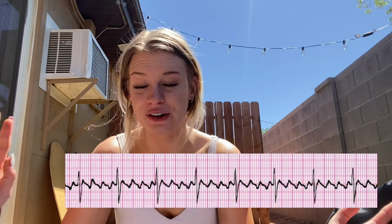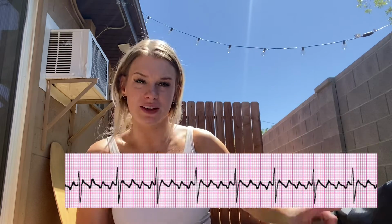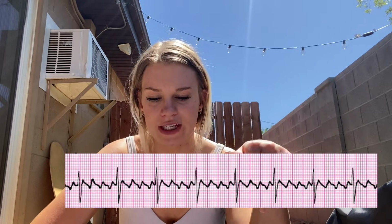Let's go over atrial flutter. The defining characteristics of this are they are going to be regular, and they're going to have no P's. So it's going to be a skinny normal QRS with regular R to R intervals. The ventricles are going to be at 70 to 150, and the atria are going to be at 250 to 400. That's going to be the rate for those.